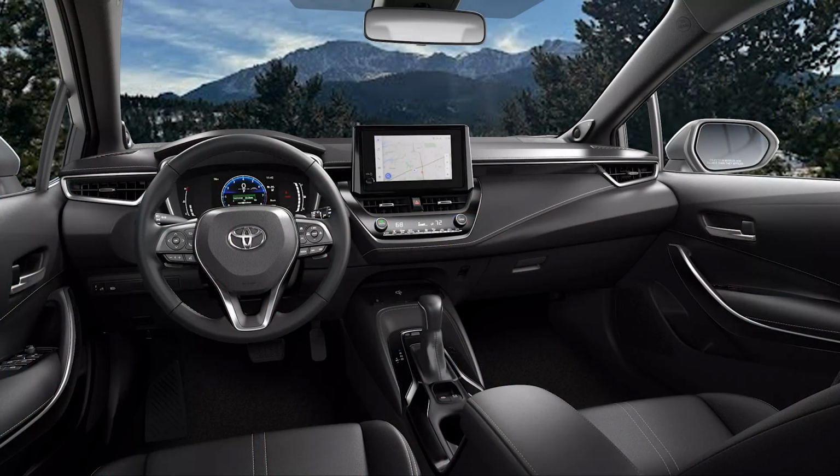The overall aesthetic of the car is very pretty. The dash, I really like, has this white stitching that goes across it, and the little silver accents against the dark gray interior. The color of the interior is light gray and dark gray, which I really like.